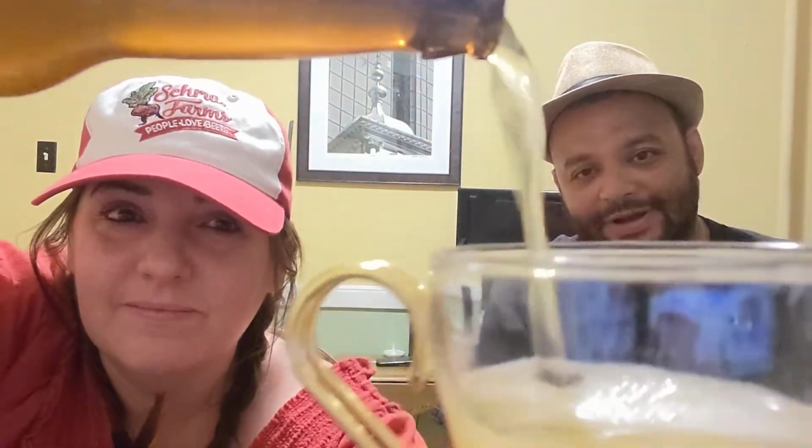Look at that pour, guys. This is a little darker than the first one. It's definitely a hazier IPA.